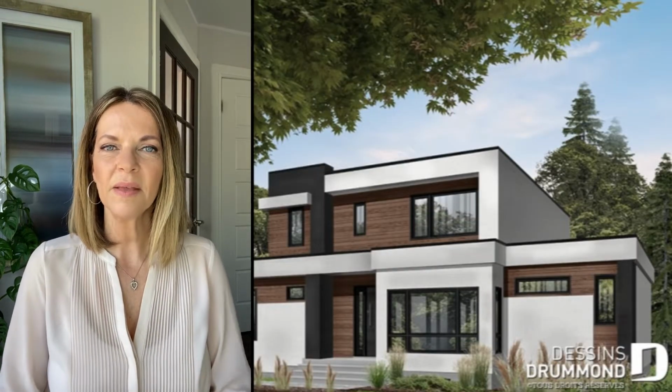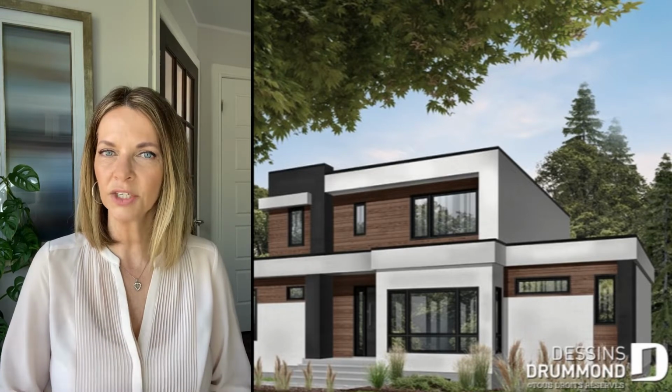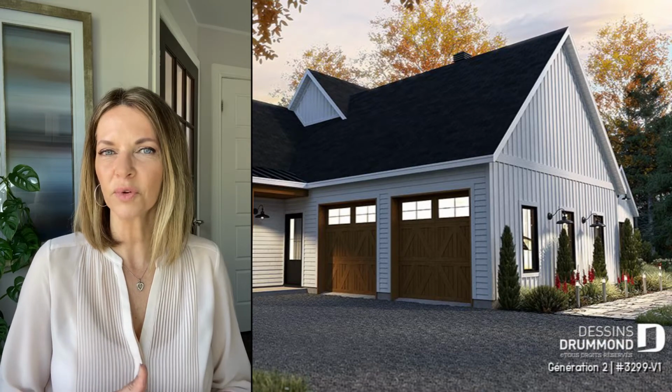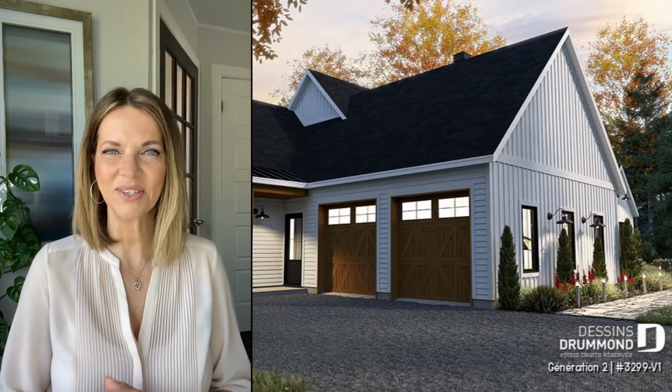A multi-generational home needs to have a single address and a main front entrance. From the outside, it should look like a standard single-family home. It's a big project, and if you're not sure where to start, a good architect or an architectural technologist can help. The main things you'll need to consider are private and common spaces as well as entrances. Let's go over a few different floor plans from Drummond House Plans to get you started.